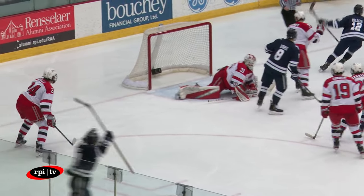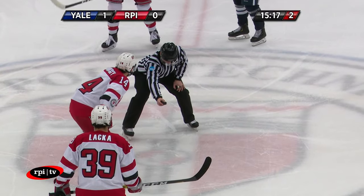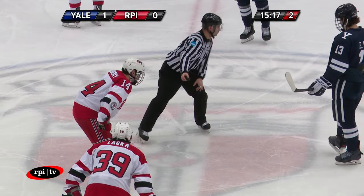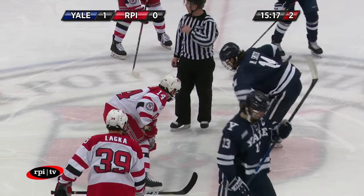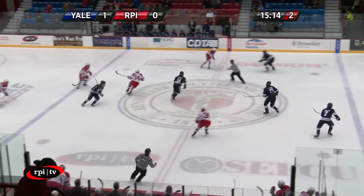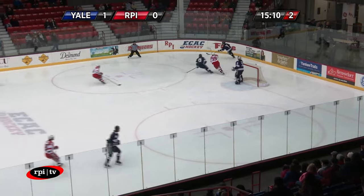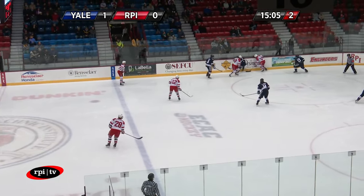Yeah, RPI was back, and when they were skating back, it was still 3-on-3. But then the Bulldogs were able to push back a little with the extra skater and find a nice opportunity there in the slot. And so now the Bulldogs take advantage of the man advantage and go up one zip. Power play goal for Yale. Comes not quite 5 minutes into the second period.